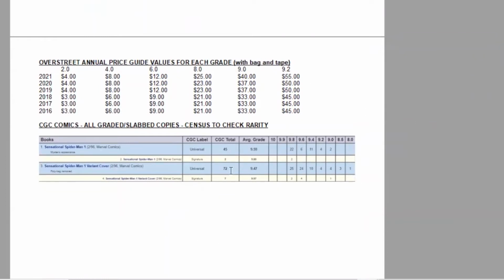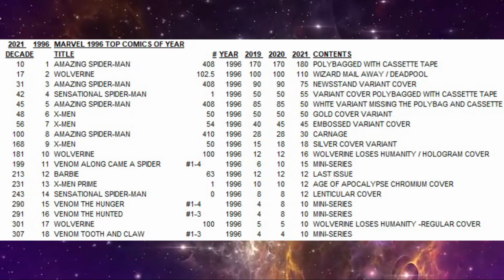On the census, again, a little bit tough to tell which one is which, but they do list that on the variant cover, the polybag has been removed and there's 72 copies graded, including 25 9.8s.